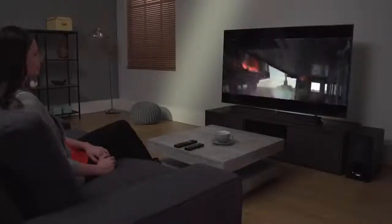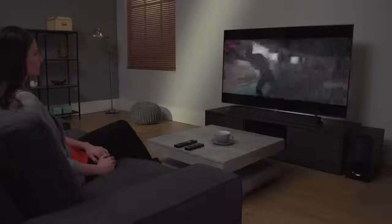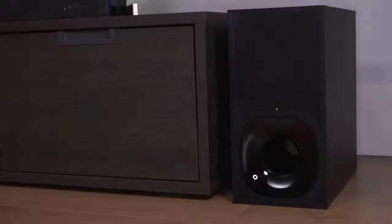Together with S-Force Pro Front Surround, it creates three-dimensional, virtual surround sound. Enjoy immersive listening via a compact 3.1-channel system, which includes a subwoofer for resounding bass.